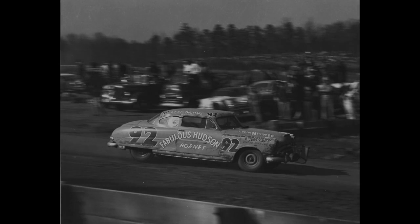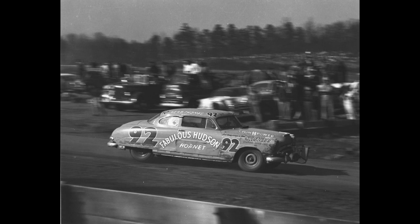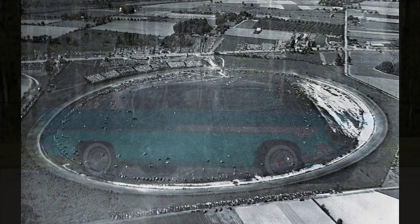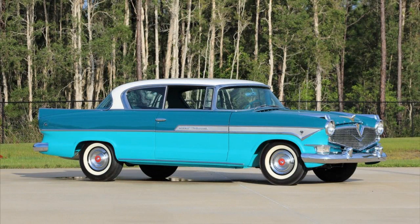With that, Hudson only won one race in 1955, at Palm Beach Speedway. Herb Thomas did it in the previous year's model, and it marked the last time that the Hornet sat in victory lane. The last time the Hornet even raced in Cup was in 1956 at Langhorne Speedway, by Benny DeRossier.